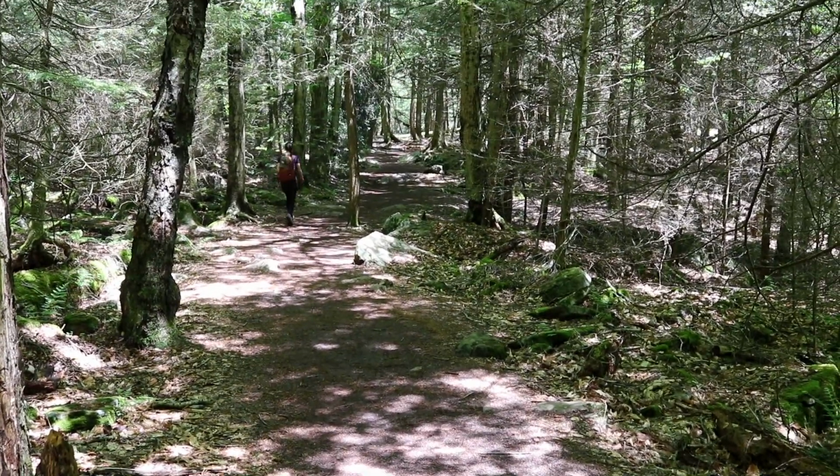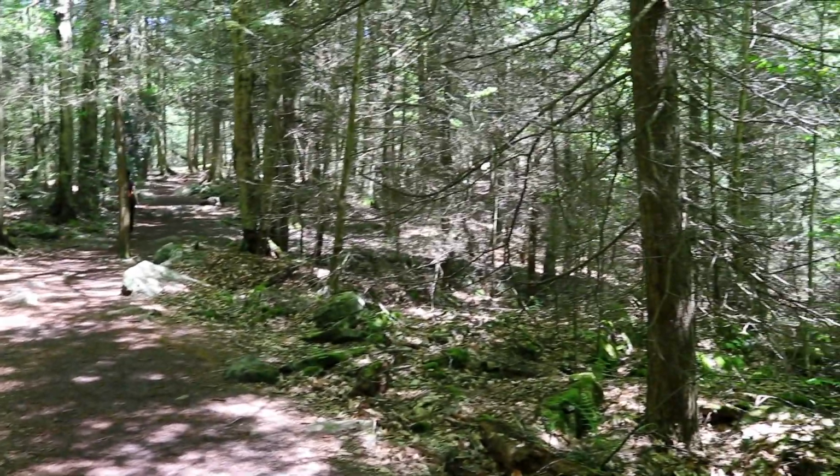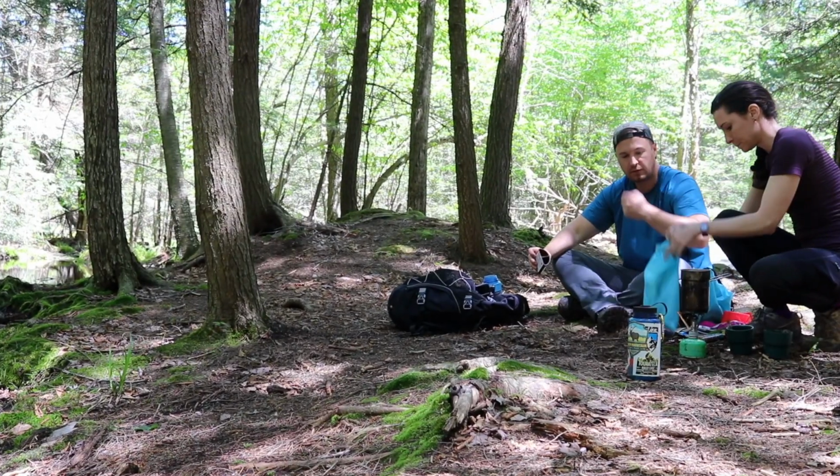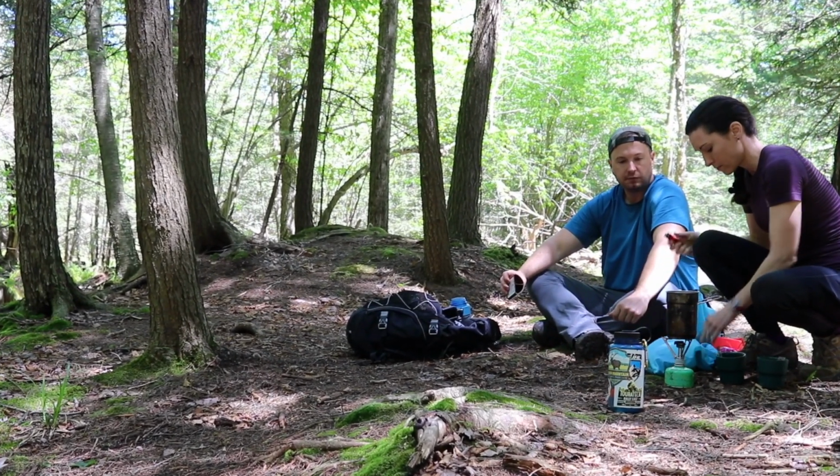The upper part of the Falls Trail is shaped like an upside-down triangle. We went up the left side, and then as we crossed over to the opposite side, we stopped by a stream to enjoy lunch.